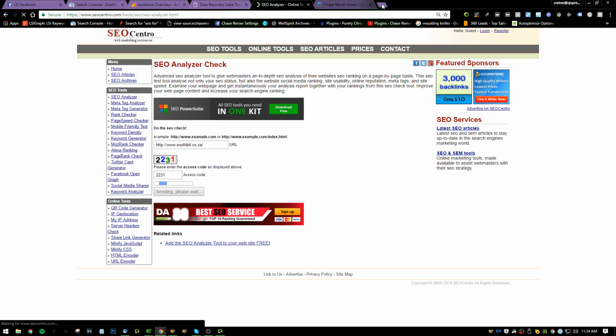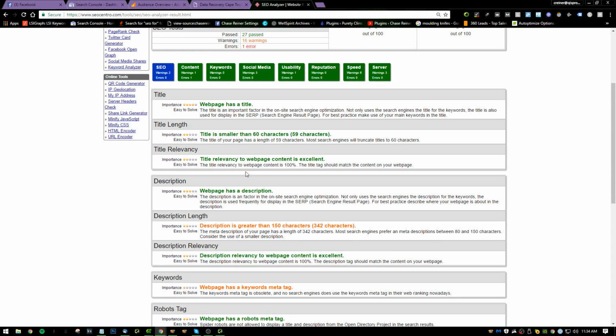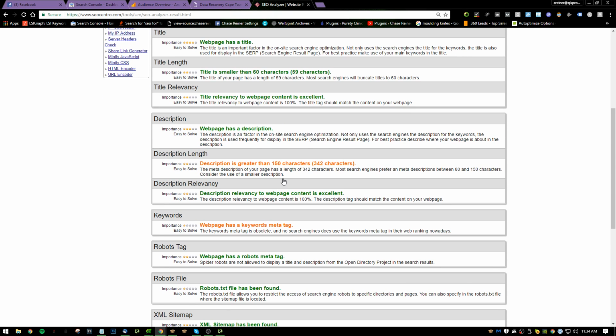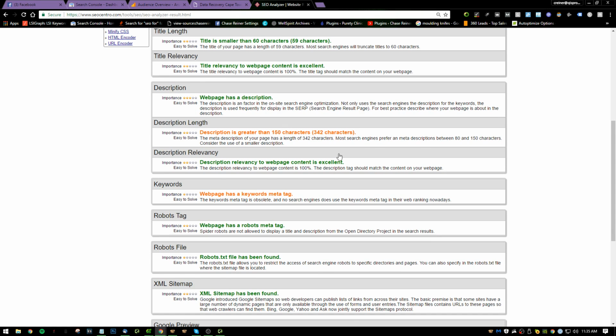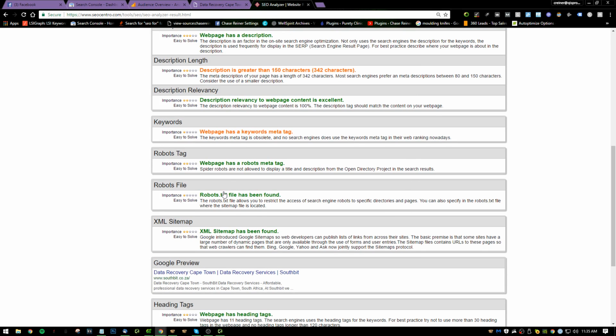All right, so while that scans, we're going to bring up our notepad just so we can start taking notes. And so we got a web page title, it's 60 characters, and I'm assuming that these characters have the actual keywords in them, which looks like data recovery Cape Town. We'll look at that in a second. And title relevancy, we don't have to look at that. Web page has a description, which is great. Description is 342 characters, so meta is way too long on the homepage. And we'll look at all of the metas in a second, but that's just something to note.